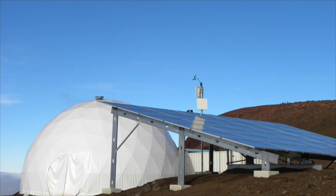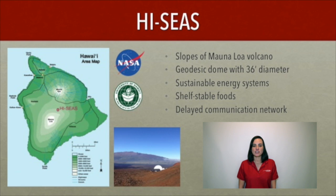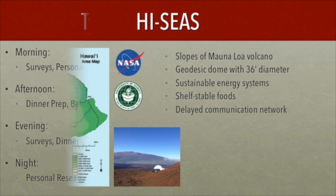Our habitat runs on solar power primarily, and then we also have hydrogen backups and gas generators. We have a shelf-stable food supply, so canned food, freeze-dried food, dehydrated vegetables and meats. The other aspect of our mission is the communication, which mimics what it would be like to be at a wide distance from Earth and Mars. All of our communications are delayed 20 minutes on the way there and the way back.